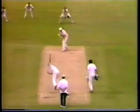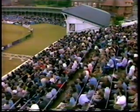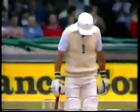Super shot once again. Well, that's definitely not the place to bowl to Tim Robinson, nor, for that matter, to any class batsman. Precisely the treatment required there.